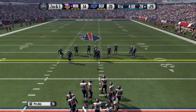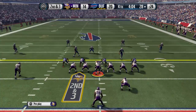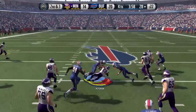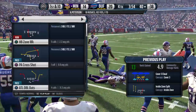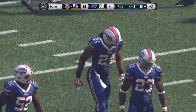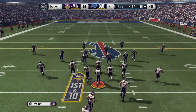Second down here. Here's the handoff to Adrian Peterson. Gilmore's there to make the tackle. The Vikings did a good job that time picking up the first down. Let's look at the situation. You're behind the second half. You keep looking to pick up those first downs, and you get enough of them. What does it do? Pretty simple. It leads to a score.